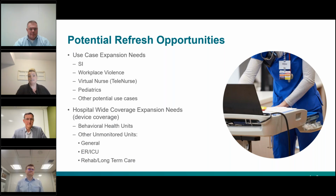Considering use cases and potential refresh opportunities when looking at your refresh. So we talked about on the previous slide, identifying and defining what your current use cases are, and then looking at some of those opportunities for expansion. For instance, suicidal ideation. Are you currently utilizing that use case? Is it a potential opportunity for your hospital? Workplace violence and protecting our employees from combative patients. Virtual nurse or telenurse and expanding out to support your workforce through providing additional support through that virtual nurse program.